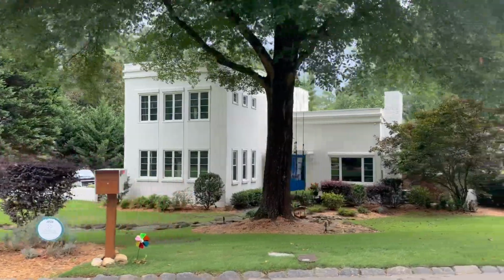You won't have to pay quite as much of an arm and a leg as you would in other areas of town. You do hear the traffic noise just a little bit, I-85. It's not loud though. I could put up with it. So just giving you my honest feedback here on this neighborhood. Let's keep going.